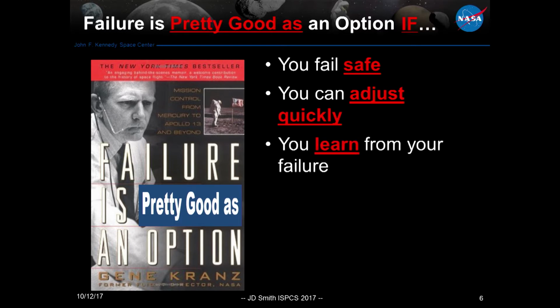Also, you learn from your failures. If you didn't learn from a failure, what good was that failure? You didn't learn anything. And then finally, and I think very importantly, you share your failure. I tell our folks in the research group, if you didn't publish it, if you didn't put it out in a place where others who are trying to work in this area would be able to find it, it's as if you never did it.